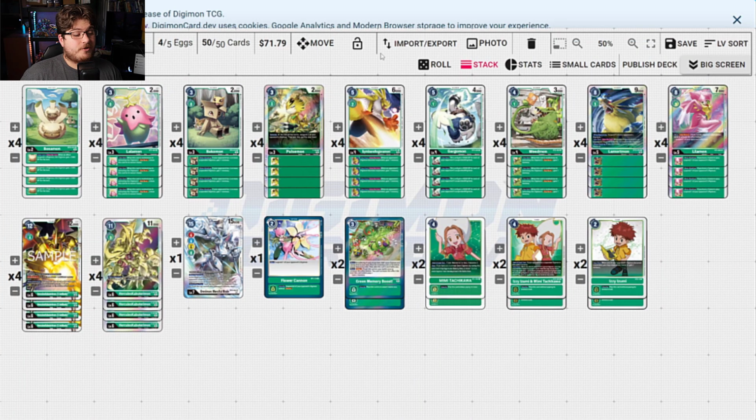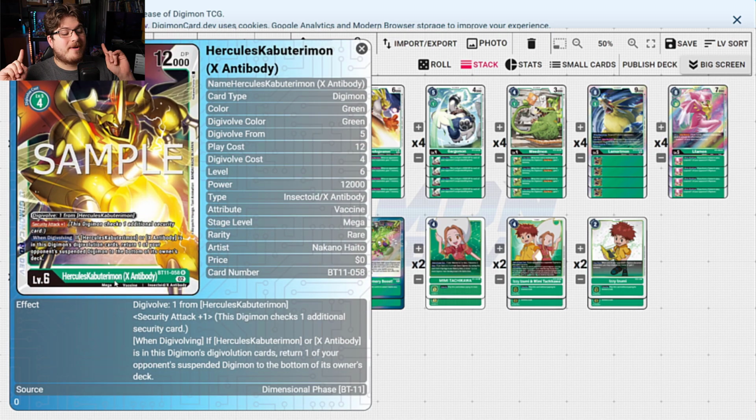So without further ado, let's get into the video and talk about BT-11's last week of the format and what spicy decks I got for you today. So first off, let's get into the deck profile, shall we? We are going to talk about none other than Herculeskabuterimon X Antibody.